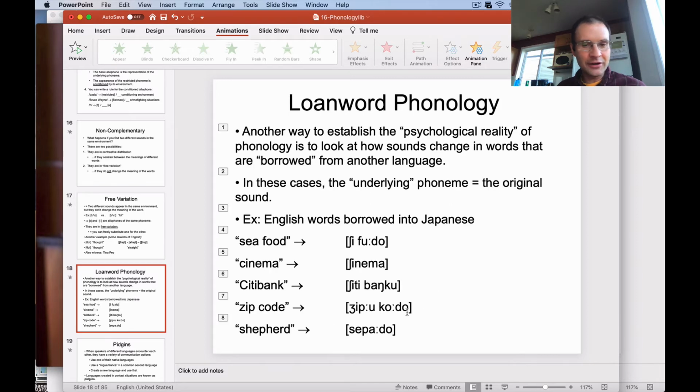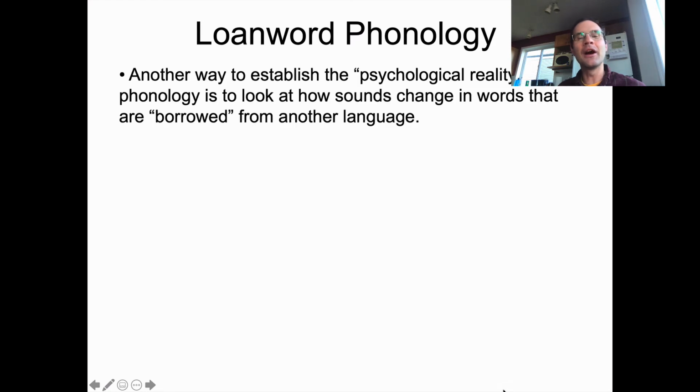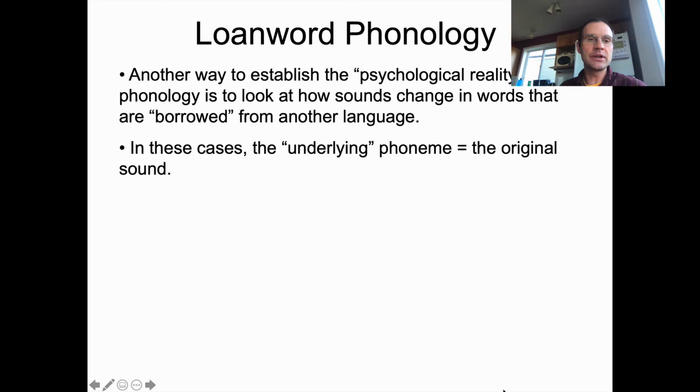And I'll give you another sort of example of s and esh going back to Japanese in what's called Loanword Phonology. So this is looking at another way to try to figure out what's going on maybe behind the scenes in phonology. So you can kind of look at what we call the psychological reality, like what's going on in a speaker's head, of phonology, is to look at how sounds change in words that are borrowed from another language.